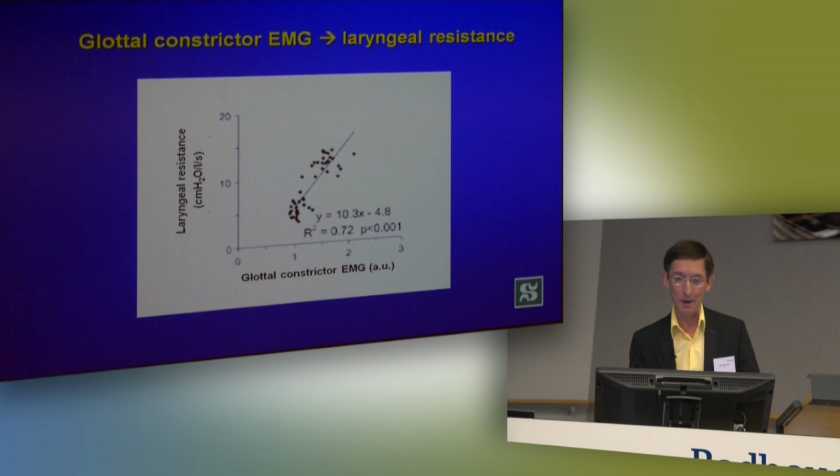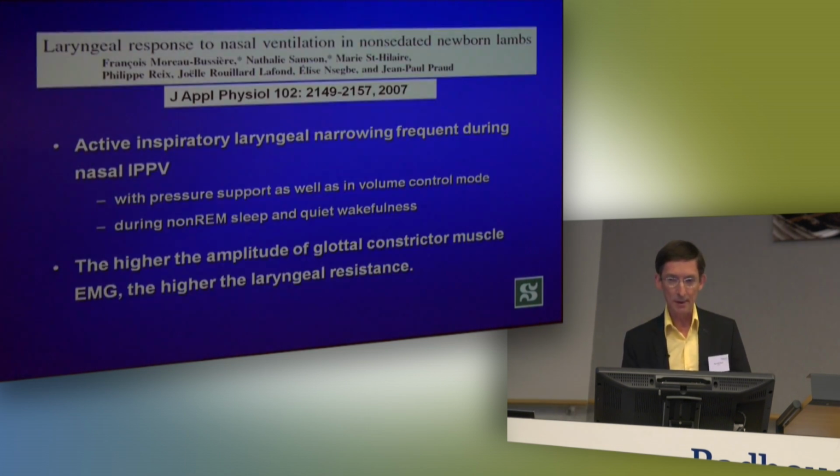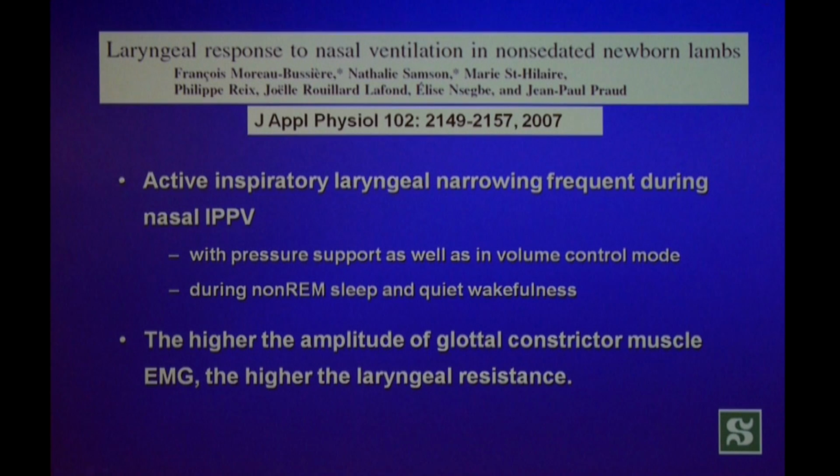We were able to show that there is a linear relationship between the amplitude of the glottal constrictor EMG and the laryngeal resistance, measured by two catheters, one in the trachea and one just above the vocal cords in the lambs. So we concluded in this first paper that active inspiratory laryngeal narrowing was frequent during nasal intermittent positive pressure ventilation with pressure support as well as in volume control mode, especially during non-REM sleep and quiet wakefulness, but you have to understand that we are not able to get much REM sleep in our lambs during the experiments. And we also concluded that the higher the amplitude of glottal constrictor muscle EMG, the higher was the laryngeal resistance.